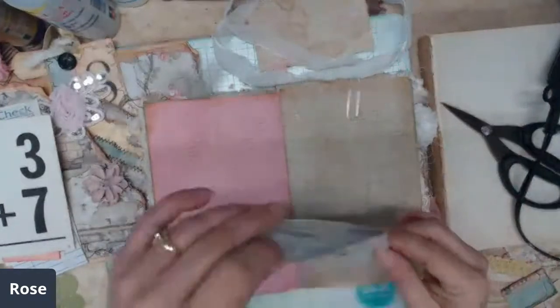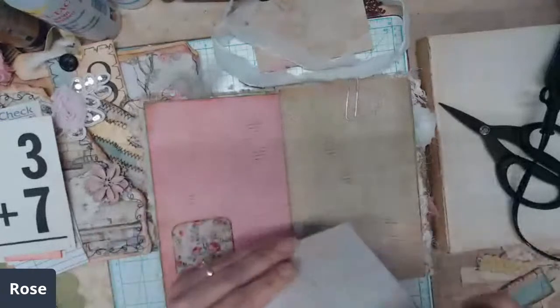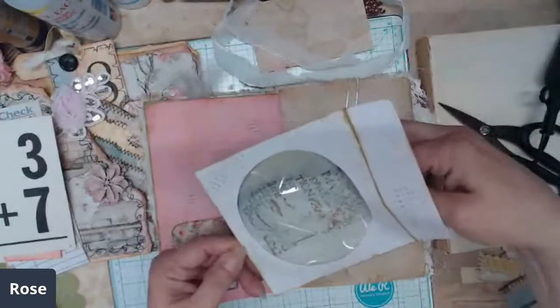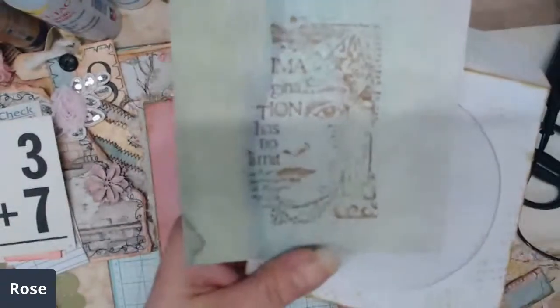That's my favorite stamp out of all of them. Did you color in the eyes? And I really liked playing with these. This is just House of Roses paper, and I just stamped it in a dark brown. Oh, I like that. And slid it in, that's all. I love it.